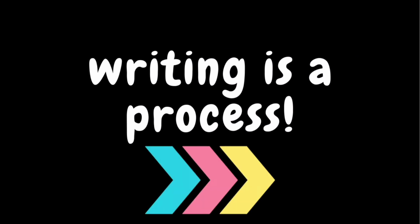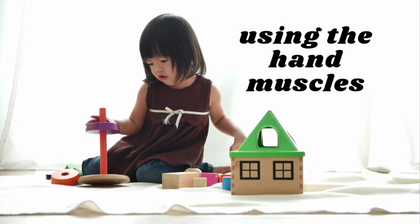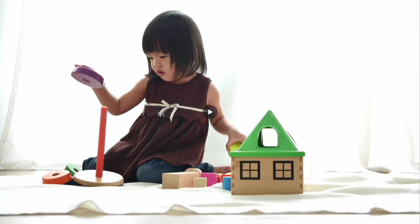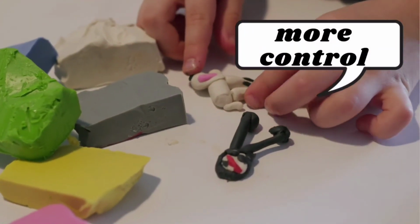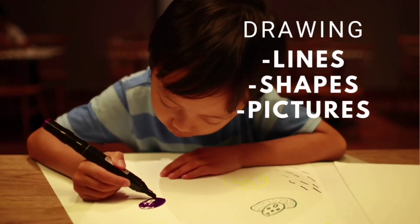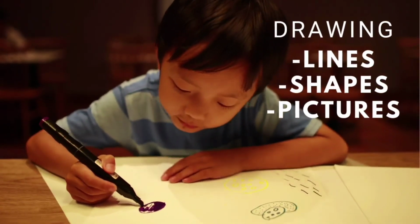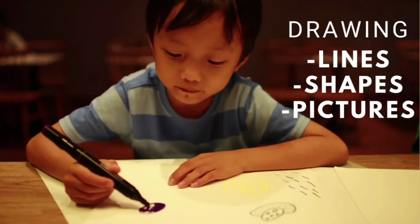It starts from getting their hands ready to having more control and use of their hand muscles and getting them ready to hold a pencil. We call these fine motor skills. Remember, I talked about that in the video I had posted before, so check it out. It involves going from using the whole hand to grasp and manipulate objects to gaining better control of the smallest muscles in their hands, fingers, and wrists. Eventually, this control helps to hold a pencil or any other writing tool correctly in their hand, and they can form lines, shapes, and eventually pictures.